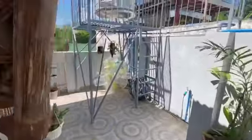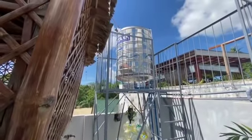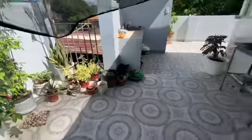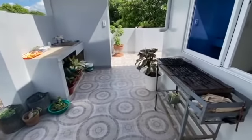And then our water tower. We've got a pump downstairs, good water pump and pressure tank. So we pump the water up here to the top.